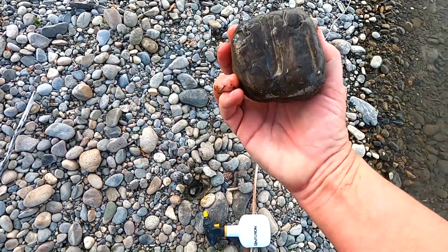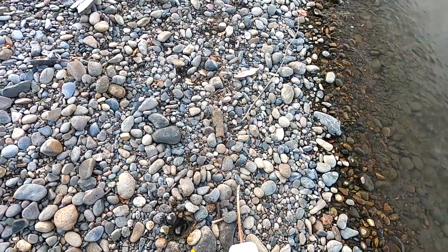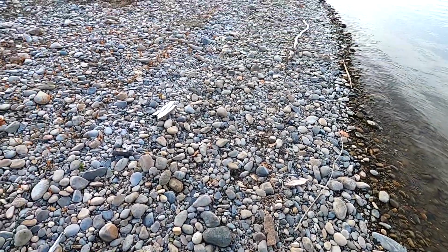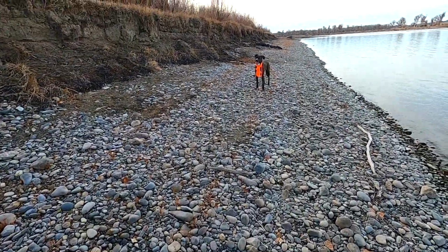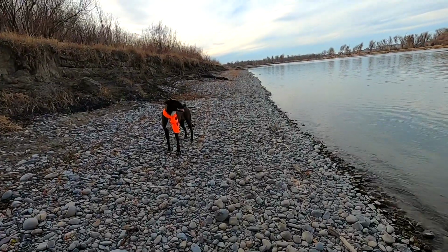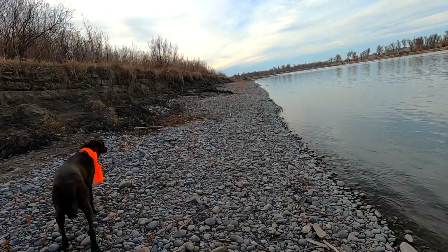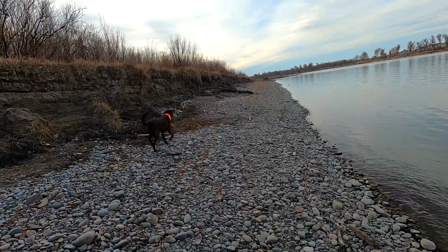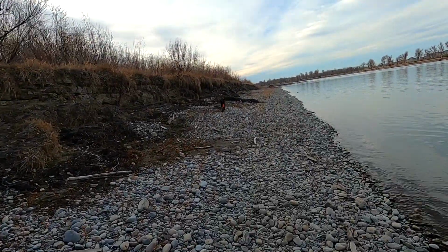Here's a nice chunk of petrified wood, agatized. It's getting dark early these days, and so I'm going to have to turn around here very soon, which breaks my heart because I don't know that I'll make it back to this particular gravel bar before springtime, and it'll be all new. But that's how it goes on the Yellowstone River.